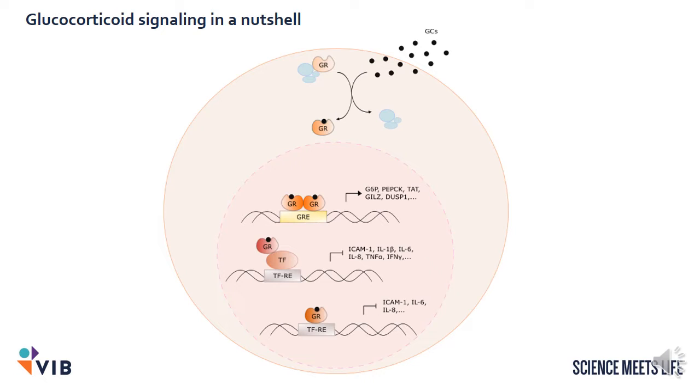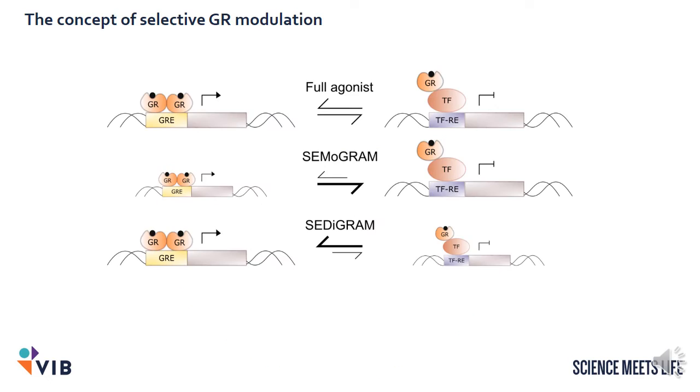That's why people were interested in the development of so-called GR modulators, and more specifically in the development of SEMOGRAMs, which are selectively monomerizing GR ligands. The idea is that these ligands would cause less GR dimerization and therefore less signaling via GRE-driven mechanisms, which would then lead to a reduced side effect burden. On the other hand, it would still maintain the monomer-driven effects of GR, so these compounds would still lead to the strong anti-inflammatory effects that we also see with the classic full agonist glucocorticoids.